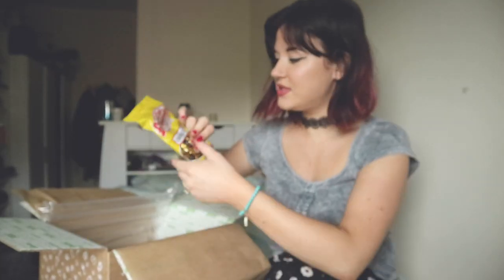Okay, what's in this? This looks like sweets. Ooh, chocolate eclairs. Just a bag of chocolate eclair sweets. I do like chocolate eclairs, actually. These will probably get given to my dad, because my dad's like the biggest sweet lover ever. Okay, this is the last thing, and it's wrapped in bubble wrap.